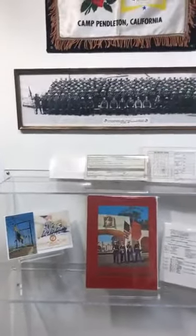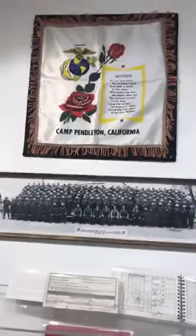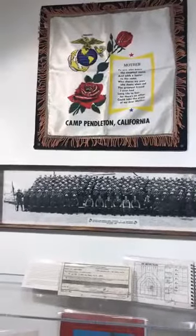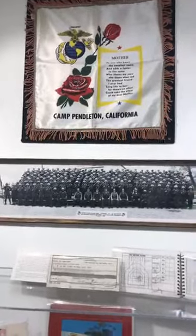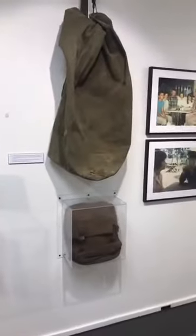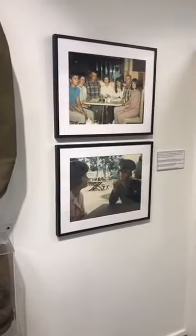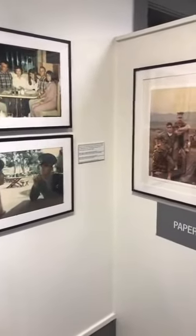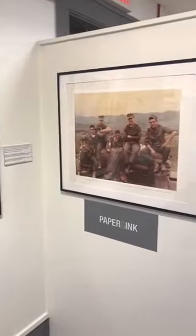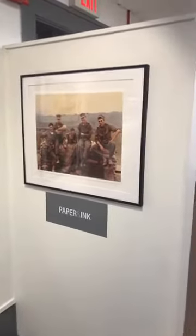And so we move into more of his boot camp memorabilia. I think the mother's flag is actually really cool, really sweet and endearing, something that all the mothers could have. And we've got his sack, his backpack. This was when he was on leave, right before he was shipped off, so at the end of boot camp. And then we get more into his time over in Vietnam.